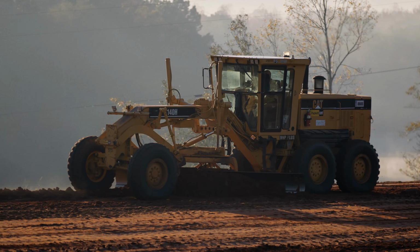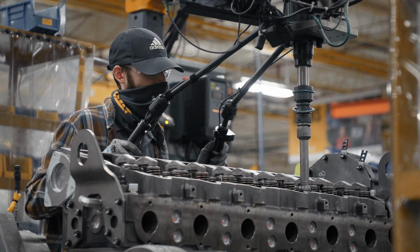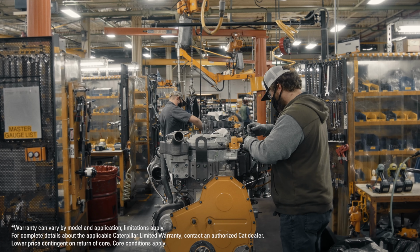So knowing that, hey, this engine block or this water pump, I can send that back, get a core credit, they'll reuse it. It's all about the customer. The customer needs to be able to come to us, rely on us for our product, get something that meets their expectations. When you can have a part that's a fraction of what it costs for new, with like-new performance but the same-as-new warranty, it's a no-brainer basically.